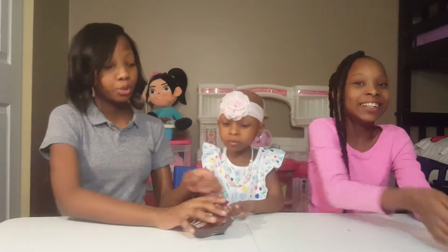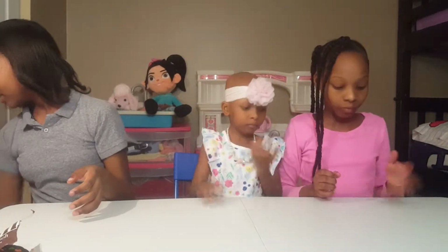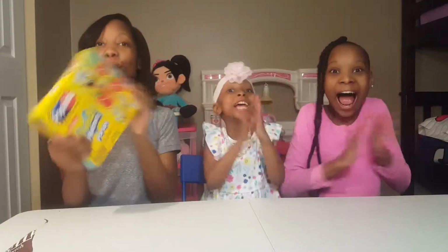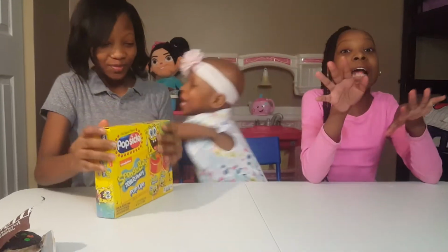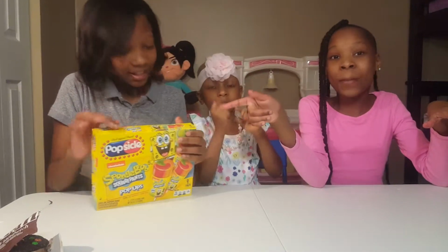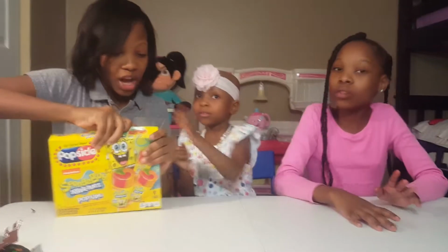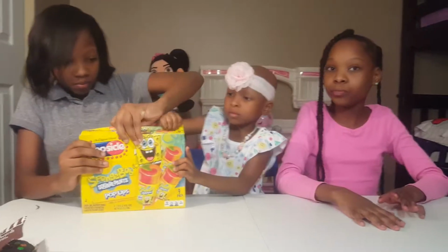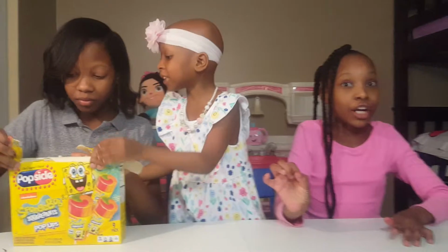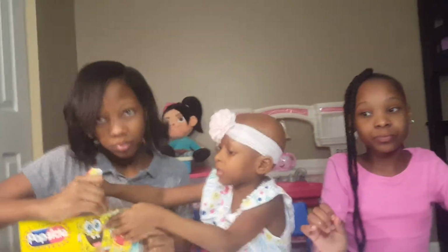Okay, guys, so let's move on with our next one. I decided we're going to do the SpongeBob pop-ups. Yay! I have that at my uncle's house because he gave me one. So Jack's going to help me open it because I cannot get it open. I have those at my uncle's house, and those are very good. If you guys want to try that, just go to Walmart and you can get it.